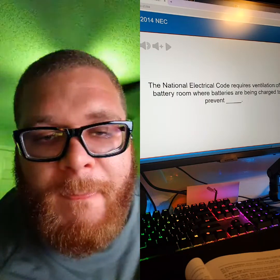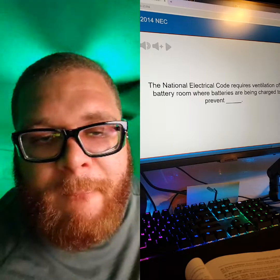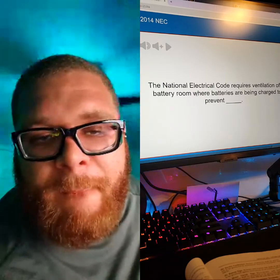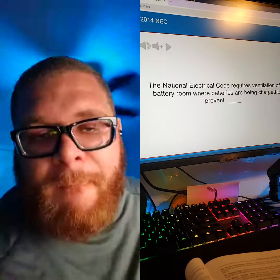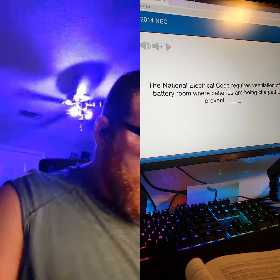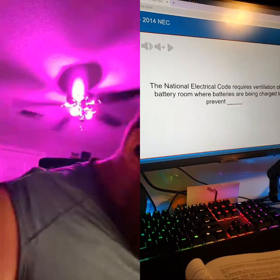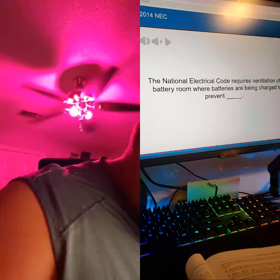So the ventilation of a battery room is preventing what? The National Electric Code requires ventilation of a battery room where batteries are being charged to prevent blank. So, batteries.